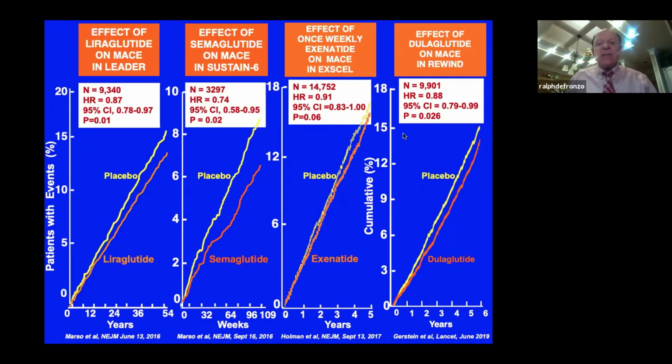With exenatide once weekly, you can see that the hazard ratio of 0.91 did not quite reach statistical significance, p-value 0.06. But in this study, there was a large drop-in of SGLT2 inhibitors in the placebo group.